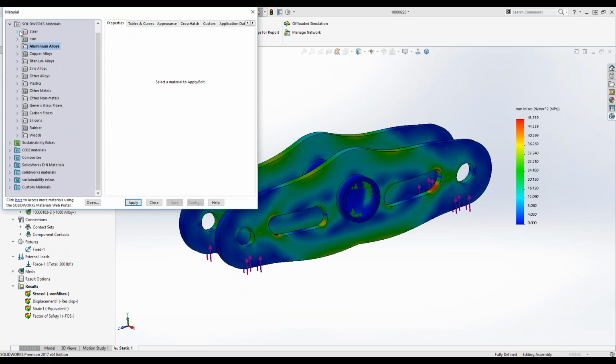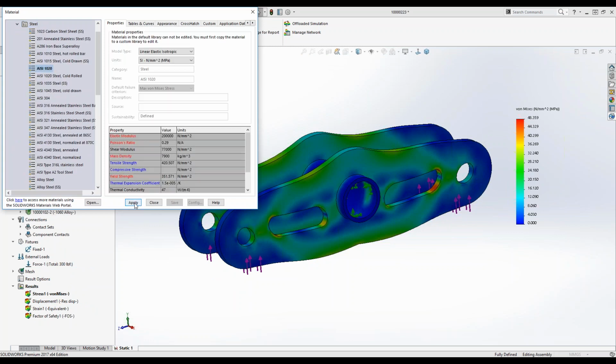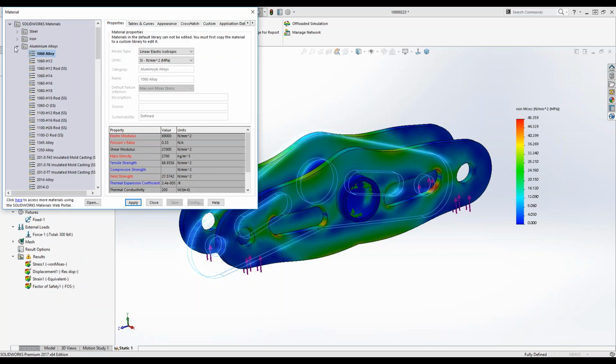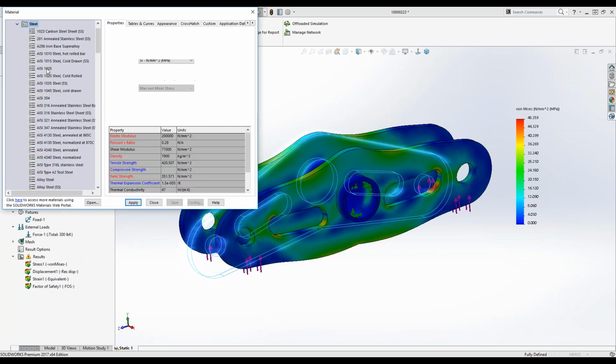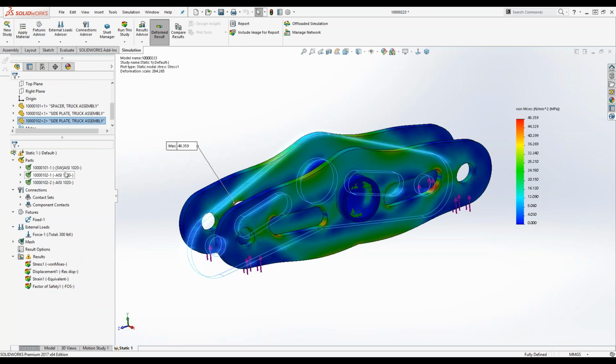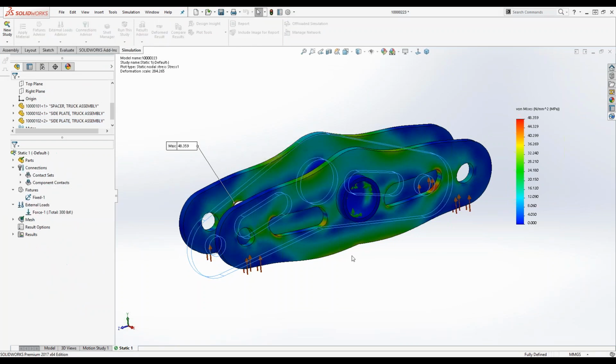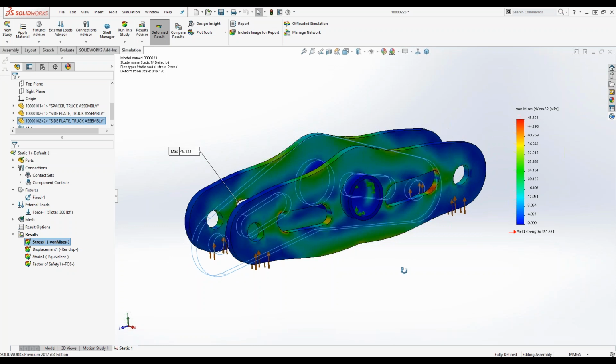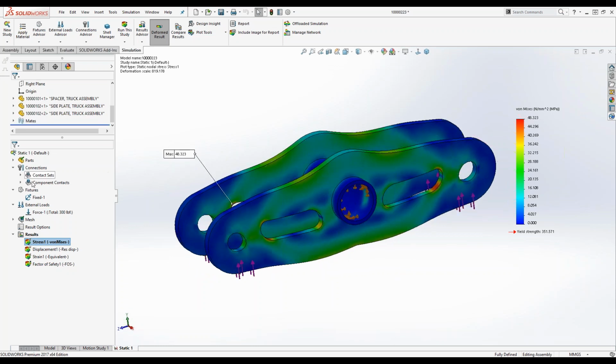So instead of an aluminum, maybe I want to use a 1020 steel. So I'll go ahead and just apply a 1020 steel material to these. Very simply, I change my material on those parts, and then I would just go ahead and rerun my study. SolidWorks recalculates that, and then even lets me know the yield strength since I'm using all the same materials now. 351 megapascals, and I know my max still stayed the same due to the force over area equation, so I only use 48 megapascals.